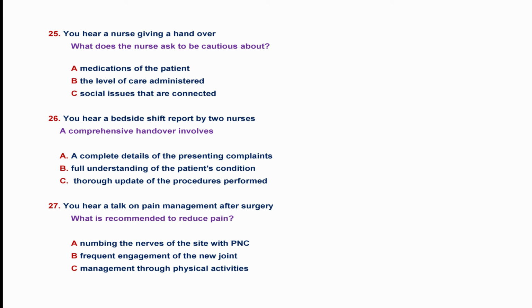Mr. Fernandez is a high fall risk because he fell at home. His bed alarm is on at all times and his call bell is within reach.